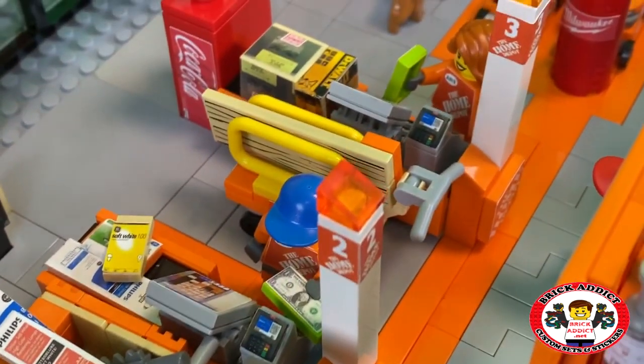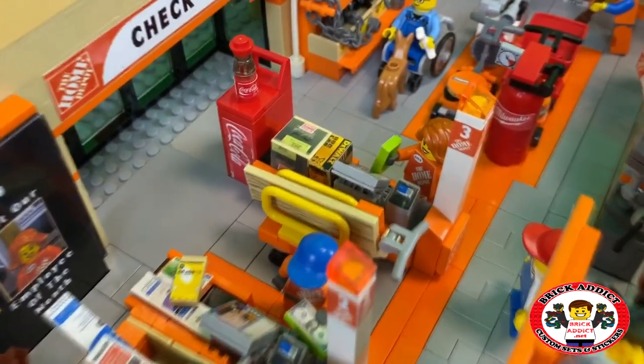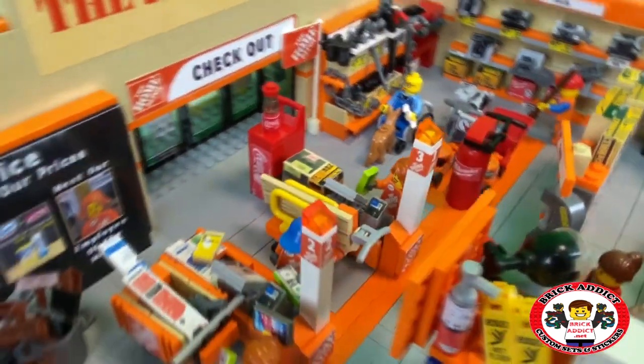He's holding some money. And let's see, what's this person getting over here? This guy in the red cap is getting, looks like, a couple pieces of wood, a DeWalt saw, and a box of nails. Who knows, maybe he'll grab a Coke there while he's at it.